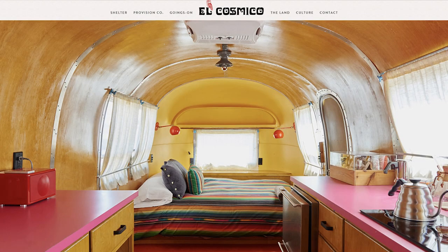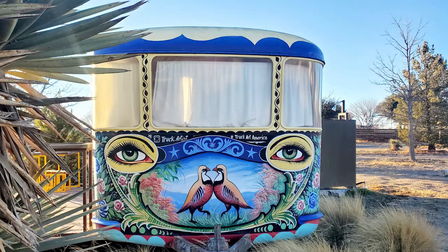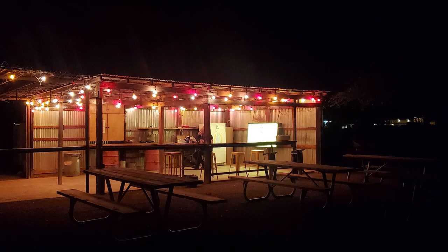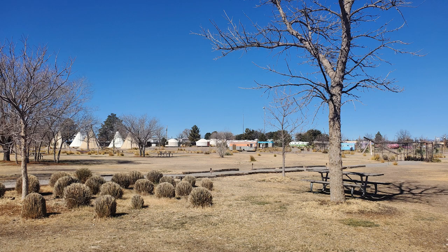Now, they are not an RV park. You can't take your RV in there and hook up. They have these old vintage RVs and tiny houses and yurts that are so cool, and you can stay there, and a lot of people do that for music events and just visiting the place in the summer. That is not what we did through Hipcamp.